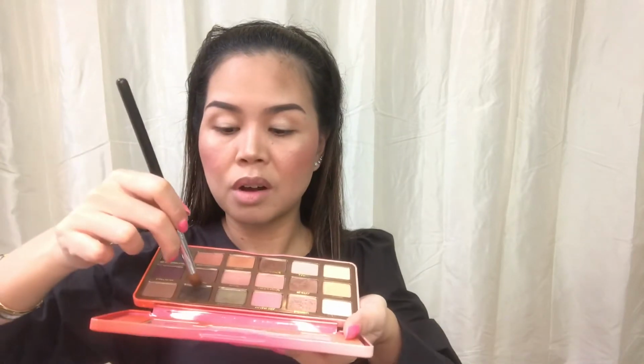And then, yung dark color dito sa outer corner. Para magkaroon siya ng illusion na mataas yung area na to. Kasi mababa talaga to. Diba? Ito muna yung difference. Okay, sa kabila naman. Ayan siya. Okay, next is eyeliner naman.